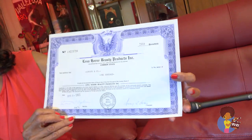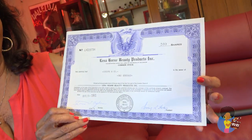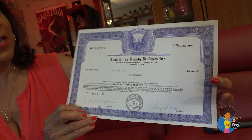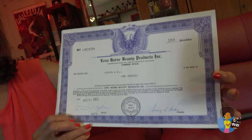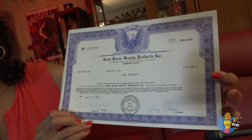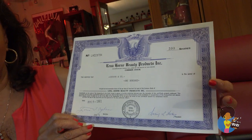Something that's a little known fact is that Lena Horne actually had a beauty product line. Larry, because of his passion, was adamant about collecting absolutely everything he could about these stars. This is 100 shares of Lena Horne beauty product stock. And if you see the date, it's 1961. Wow. Cool.